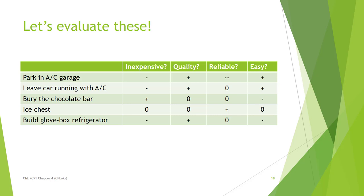Is it reliable? Okay, I put a very big no on that one because it's pretty hard to find an air-conditioned parking garage. Here in Rolla, Missouri, I'm pretty sure those do not exist, particularly out at the state parks where I typically would go hiking. Is it easy? Yeah, all you have to do is park your car.